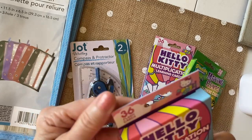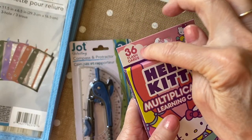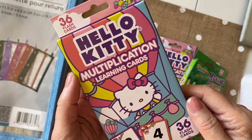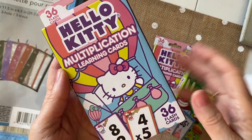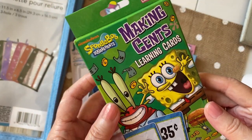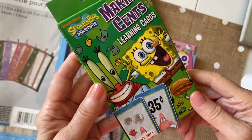I kind of don't want to open the box because I like it to be new when they get it. But this is 36 flashcards. And then this is kind of what they look like. This is all going to be back to school themed. So anyway, a little Hello Kitty. And then they had SpongeBob. And this one is called Making Sense. So it's going to teach them how to do with money. It has little SpongeBob characters.